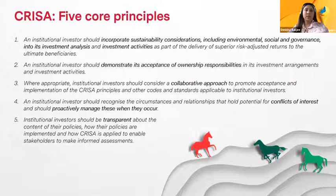The 5 core principles embedded in the Code for Responsible Investing are the incorporation of sustainability considerations, including environmental, social, and governance, into an institutional investor's investment analysis and activities; the demonstration of an institutional investor's acceptance and ownership responsibilities; the use of a collaborative approach to promote acceptance and implementation of the principles of CRISA, as well as other codes and standards applicable to institutional investors; the proactive management of conflicts of interest; and transparency around the content of those policies.